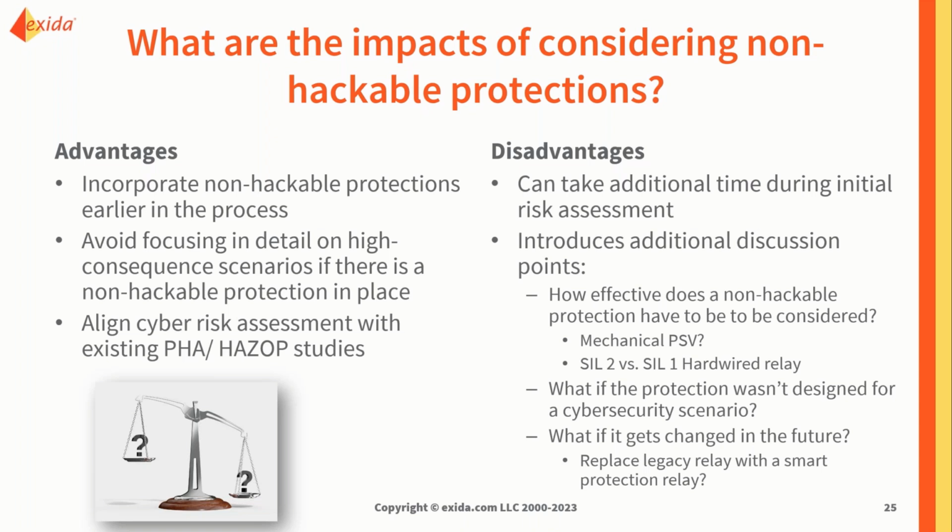the cyber consideration. But what about if we have a hardwired relay? Is a SIL 2 relay, would we filter it out because we've got similar reliability to a mechanical PSV? What if it's only a SIL 1 relay? That's something that we're saying is going to potentially fail really 1 out of 10 times on demand. Is that something that we're going to say is reliable enough to completely remove that scenario from further cybersecurity consideration?